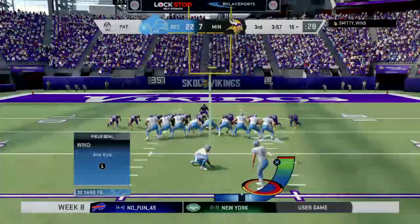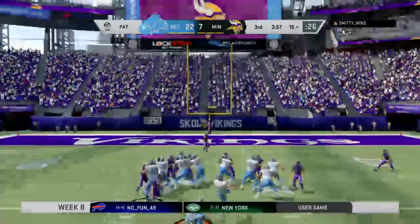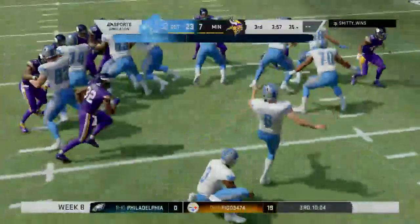Extra point attempt to come here. And that will make this a 16-point lead. Lions 23, Vikings 7.